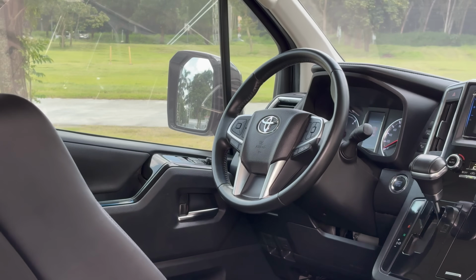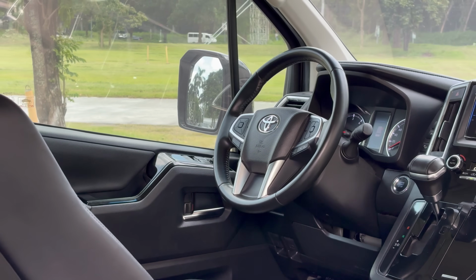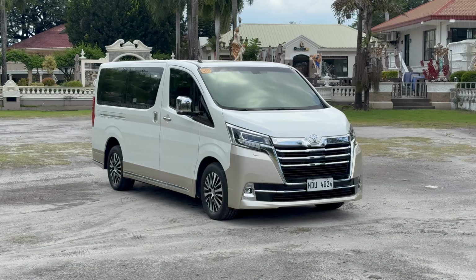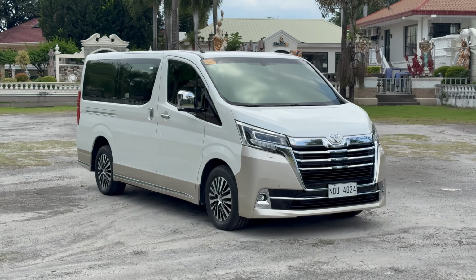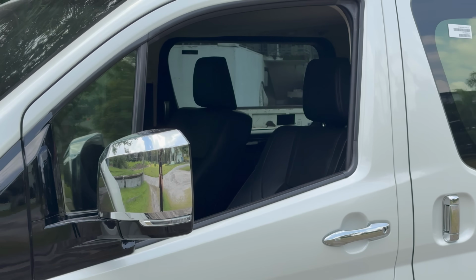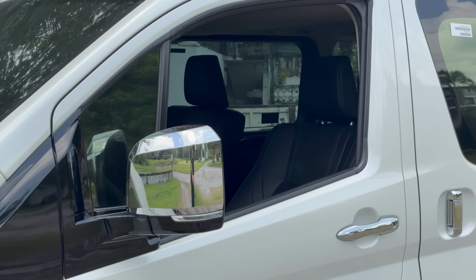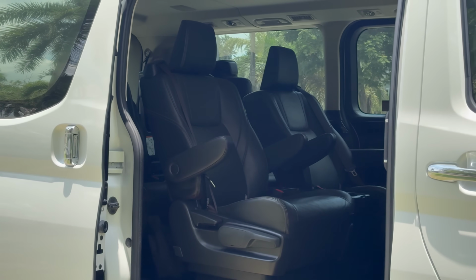In terms of handling, I was actually surprised with the tight turning radius of the Hiace Super Grandia. It's as tight as smaller cars such as the Toyota Rush, and it's tighter than the Fortuner. And oh boy, that suspension is definitely the highlight of this car. From the driver's seat, this one feels so comfortable. The driving experience is much closer to driving an SUV than driving a massive vehicle. And from the second row captain seats, you'll feel like a VIP when sitting on it.